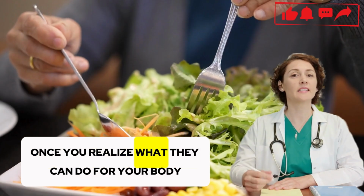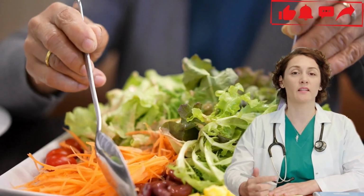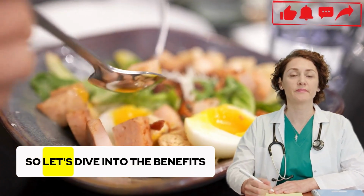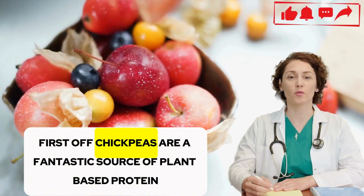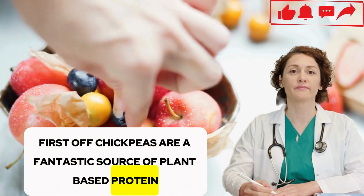Once you realize what they can do for your body, especially if you're dealing with arthritis, you'll never look at chickpeas the same way again. So let's dive into the benefits. First off, chickpeas are a fantastic source of plant-based protein.